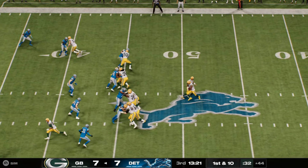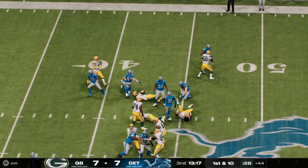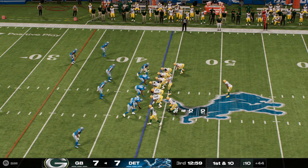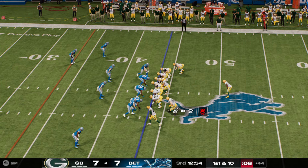Second and inches is oftentimes an invitation for an offensive coordinator to take a big shot downfield because he feels like he can come back on third down and pick up the first down. But sometimes you just don't want to break tendency. Stay with what you are. Stay with who you know. And go get the first down. That's exactly what they did.